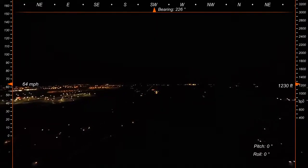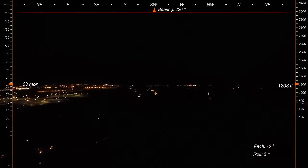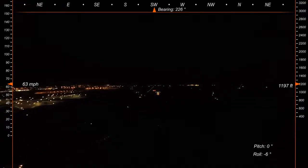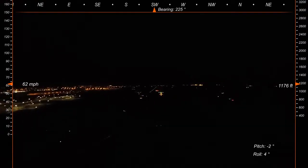Something you could use here if you ever think you need it, and that's a wind check. All you have to do is key up the mic and say wind check. That tower will give you a wind direction, if it's changed or you think it's changed from the time you got the weather.